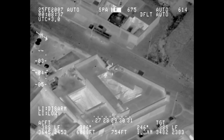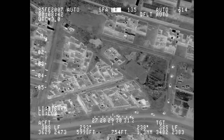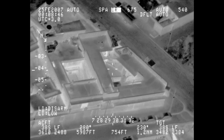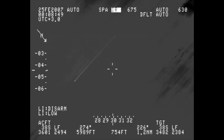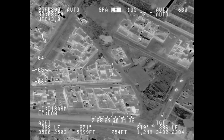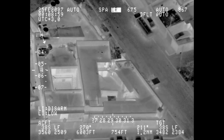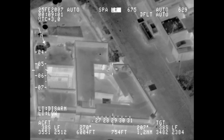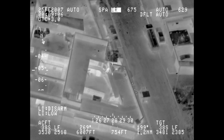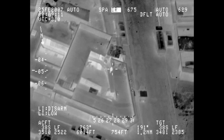And our overwatch is somebody in the corner house on the street right behind us. He's got movement. Now you have to remember also, this is 2007. The technology on this aircraft is, at this point, 15 years old. Probably no longer in service, just because technology changes. If you're not upgrading every 3 to 4 years, you're behind the power curve.